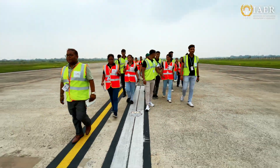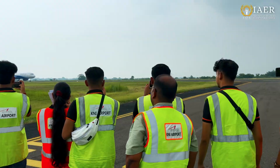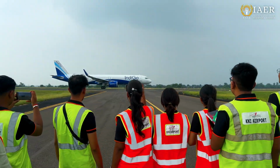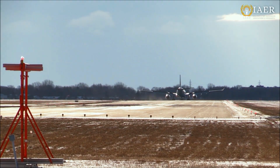Our specialist is explaining the taxiway center line to the students. This crucial line guides aircraft safely along the taxiway, ensuring that pilots maintain the correct path as they navigate between the runway and terminal.